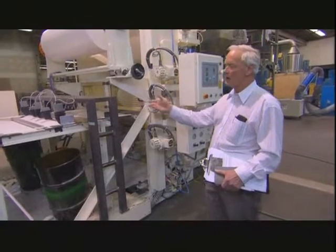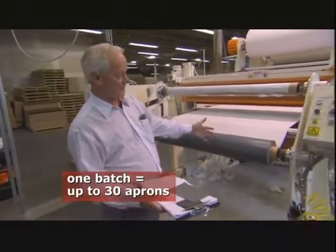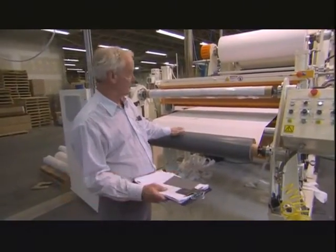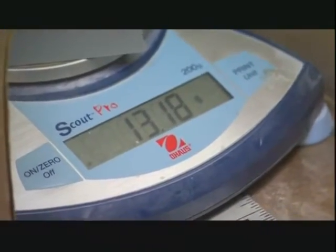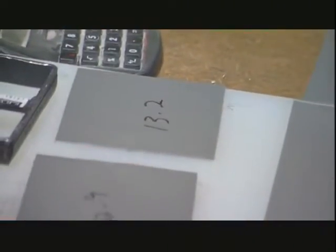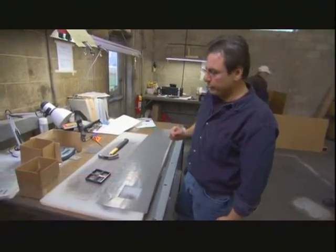This is a sheeting line, which is converting the mixed material into a very thin, very controlled sheet. The material, in this case, is about 15 thousandths of an inch. That is to make it heavy enough to stop the radiation, but light enough so it's not too heavy for the doctor to wear. One batch of 240 pounds from the mixer will make approximately 2 rolls. These rolls weigh about 120 pounds. Quality control supervisors cut out and weigh samples taken from the beginning and end of each roll. We don't want it to be too thin where it doesn't protect. We also don't want it to be too thick where it's heavy.